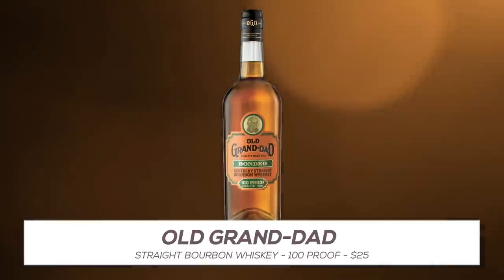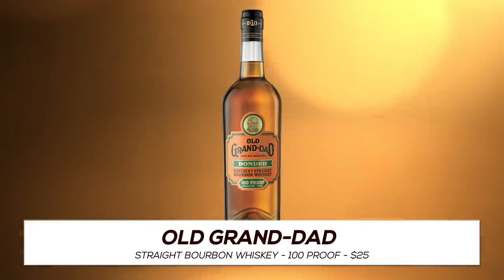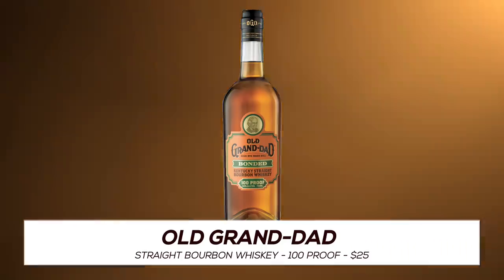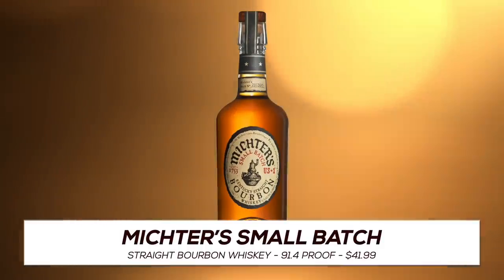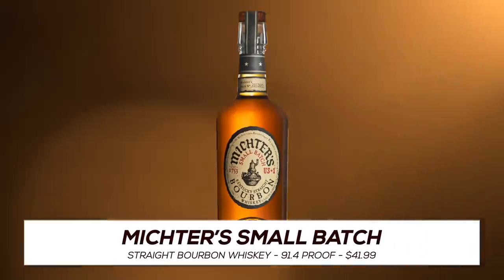At number 16, another Jim Beam product, Old Grand-Dad Bonded, 100 proof, $24 to $25. Yeah, that's 16, Old Grand-Dad Bonded. 15, going on that conversation about around $40, this one is $41.99. I felt that a couple dollars was close enough to the $40 limit that we would let it in. But at 15, Michter's US 1 Small Batch. So Michter's makes the list at 15.